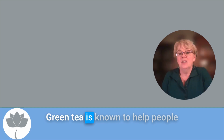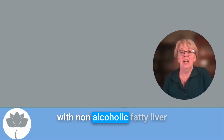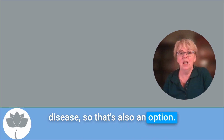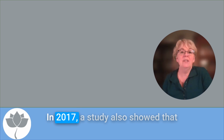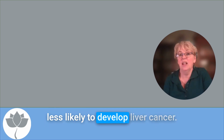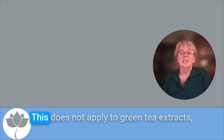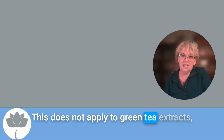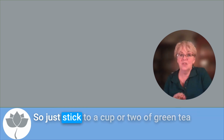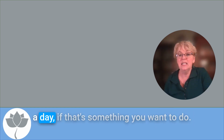Green tea is known to help people with non-alcoholic fatty liver disease. So that's also an option. In 2017, a study also showed that people who drank green tea were less likely to develop liver cancer. This does not apply to green tea extracts, as that can actually have a negative effect. So just stick to a cup or two of green tea a day if that's something you want to do.